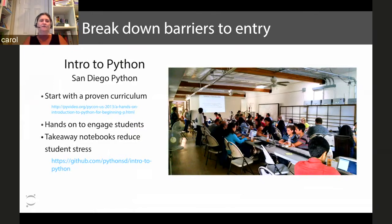And I think one of the things that the notebooks did is it reduced the stress that people had while they were going through these workshops. So although this was an introduction to Python, you can imagine the same thing happening in biology, chemistry, engineering, any number of topics. And I think one of the things that Science Gateways is doing with their workshops really proves that out as well.